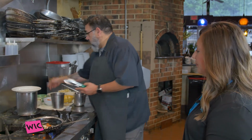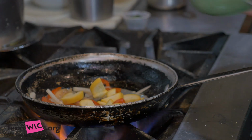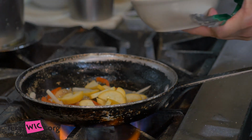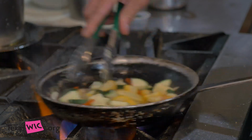Adding yellow squash and green zucchini is a great way to add color and a variety of nutrients to this dish. You can help your family get the benefits of eating the rainbow by choosing a variety of colorful fruits and vegetables each day. So don't forget to eat your colors.